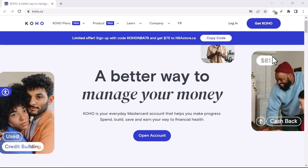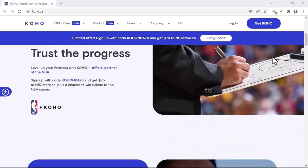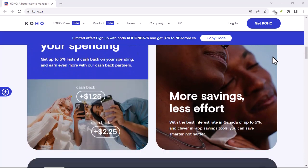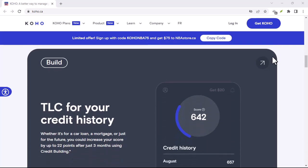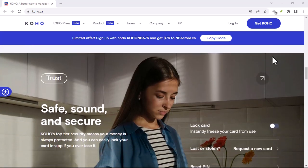So, you're thinking about getting a Koho credit card? Good choice. Or maybe you're not so sure. That's cool too. Because let's face it, the world of credit cards is a confusing jungle. You've got rewards, cashback, interest rates, and a million other things to think about. So, is Koho the right card for you? Let's dive in and find out.